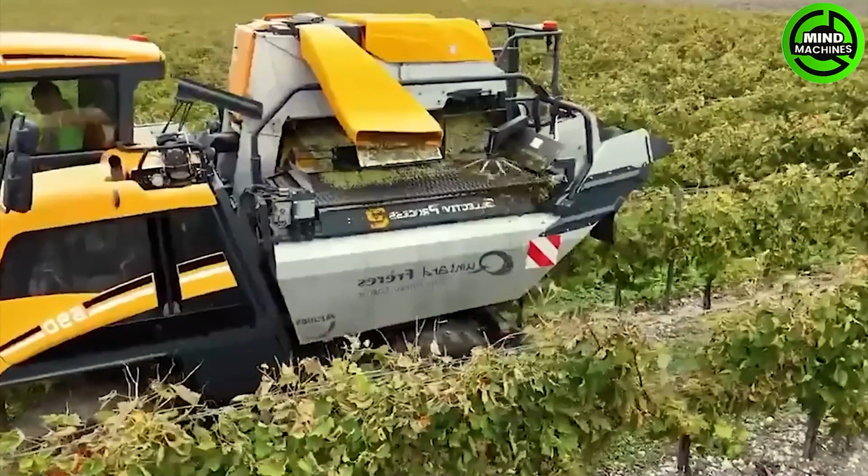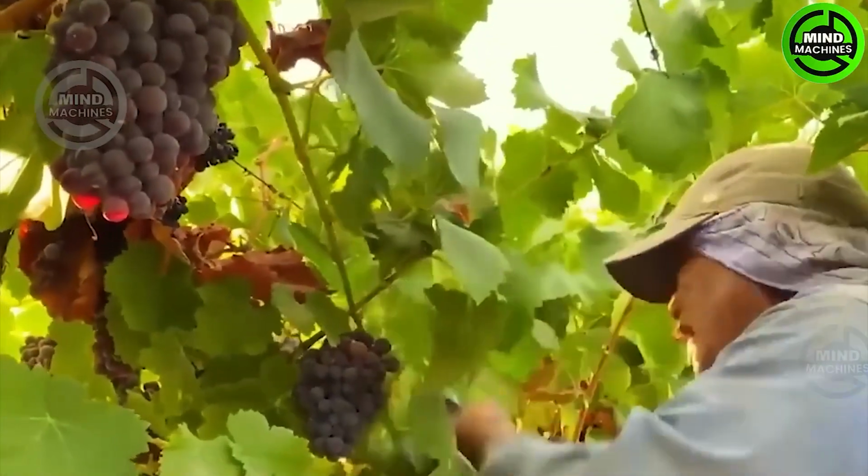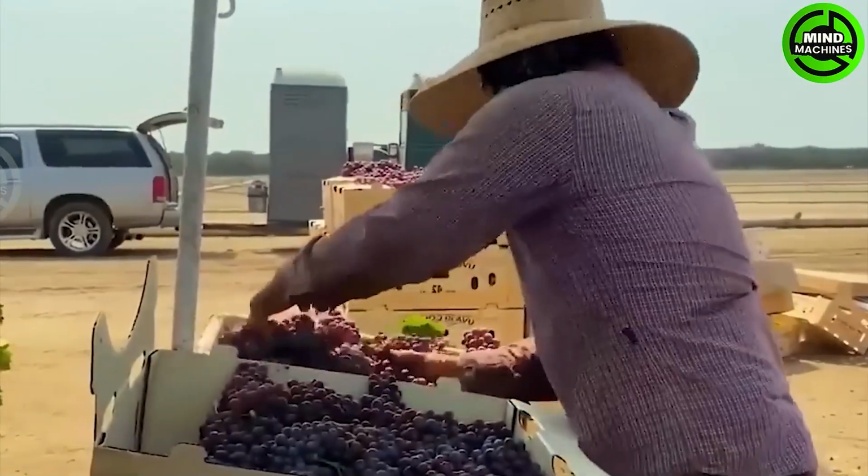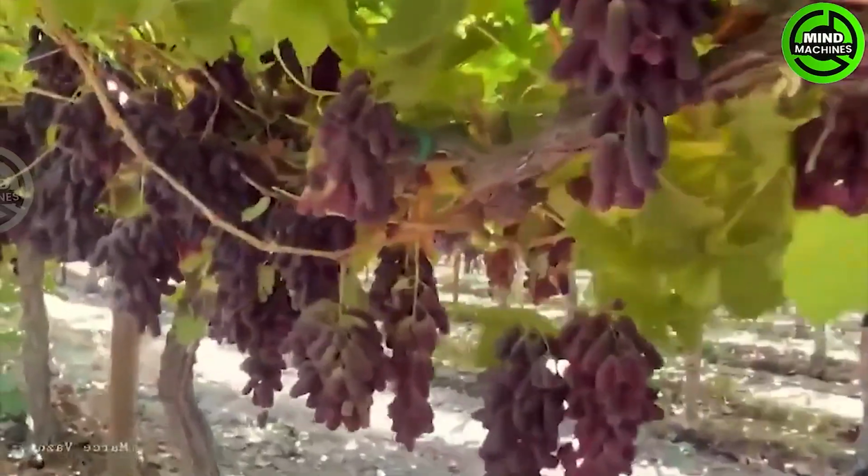In the garden, farmers are beginning to harvest the first ripe fruit of the season. A harvesting team arrives at the vineyard in the cool early morning. Larger vineyards often require 20 to 30 pickers and can take up to 6 hours.